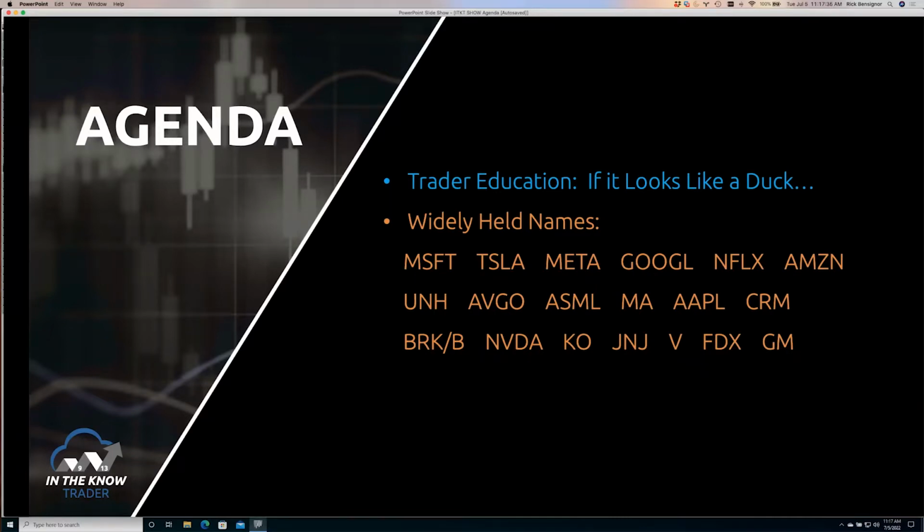And this week, rather than doing a sector, I thought I would just go through some of the most widely held names on the street. These are in no particular order. These are not necessarily a current list of the most widely held. It's very hard to actually find that as a list at any given time, but certainly these are very widely held names. So good chance that you have several of these in your portfolio, and this way you get a chance to hear my thoughts on them.